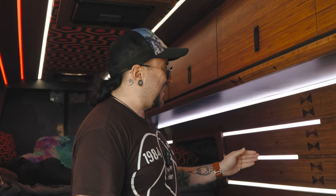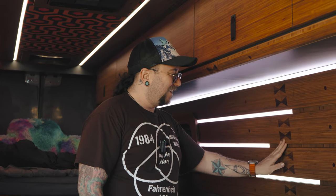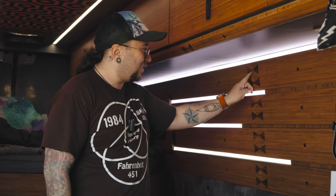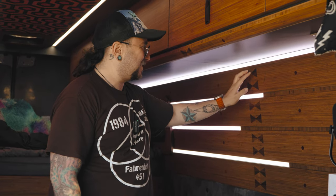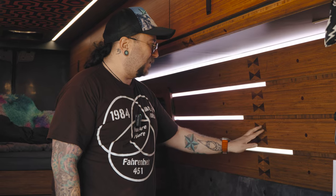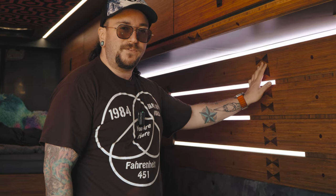And Bobby also pointed out to me this great design they did. I didn't ask for this either, but they just surprised me with it, which was beautiful. These little bow ties that they laser engraved, I believe, into the bamboo. Just so incredibly beautiful, and it's a nice little touch that really reflects the entire vision and design of what I was going for with this van.